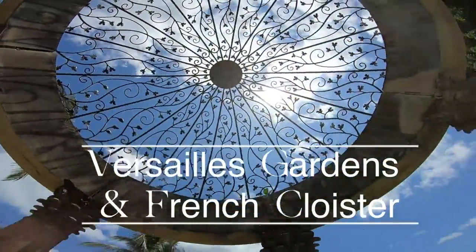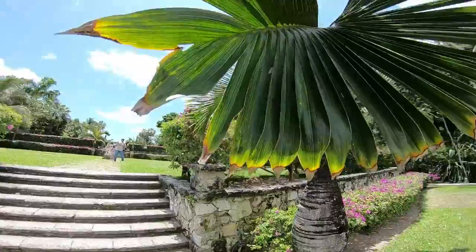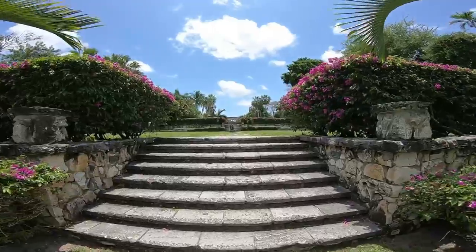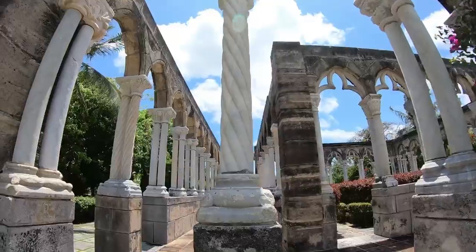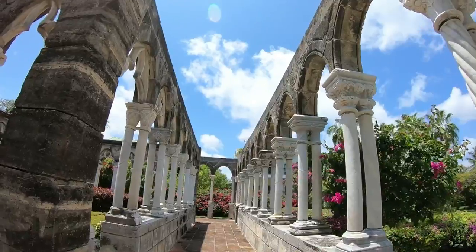Hello everyone, today we are here in Paradise Island in the Bahamas. We will take you on a very romantic tour to the French Versailles Gardens.